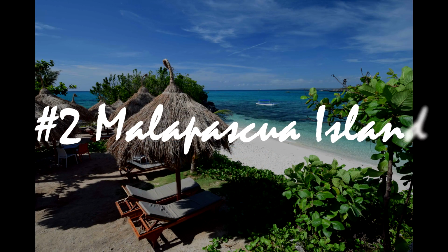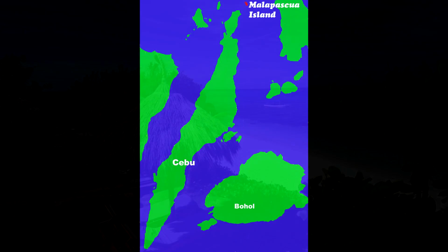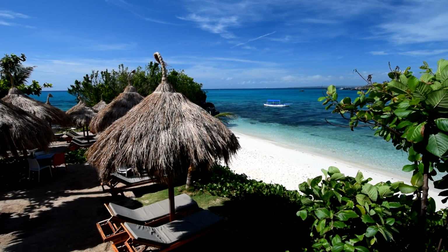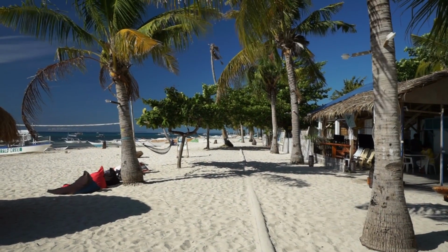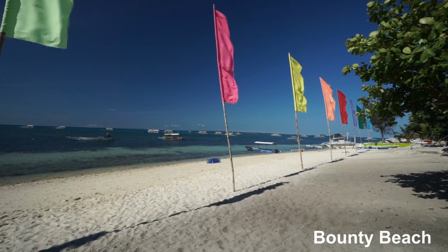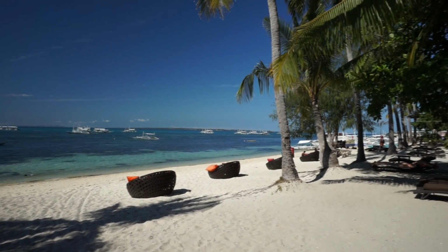Number 2, one of Cebu's best islands to visit has to be Malapascua Island, located right on the northern tip of Cebu. It's only a little island, but it offers some of the best of what Cebu has to offer, an idyllic tropical getaway. It's most famous for the thresher shark dives. Even as a non-diver like myself, I love coming to this island. The beaches are fantastic. The most popular is Bounty Beach. Gorgeous water, white sandy beach, a perfect place to holiday at.